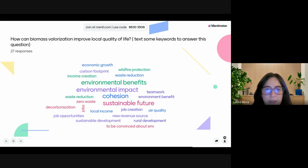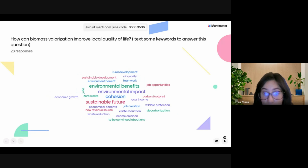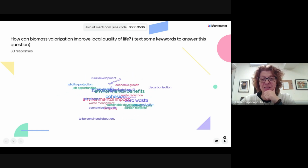So the most frequent keywords of the word cloud generated are environmental benefits, environmental impact, cohesion, sustainable future. Elizabeth, do you want to add something or comment on this word cloud? Well, it goes to show that at least between us, the environmental benefits and the environmental impacts are quite obvious.